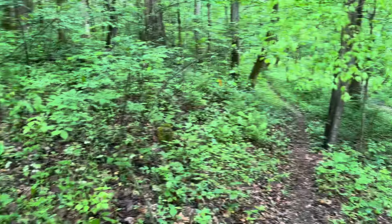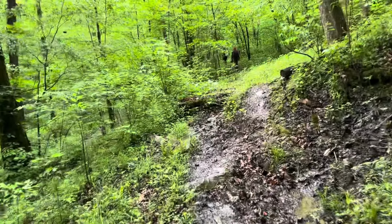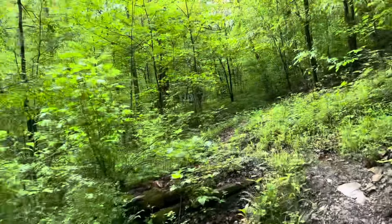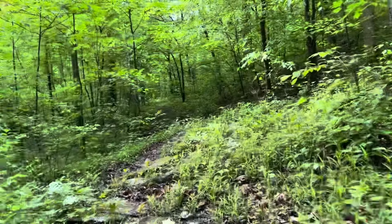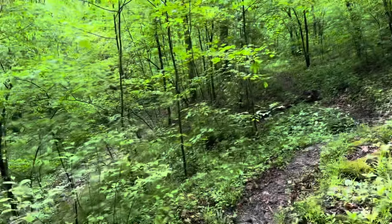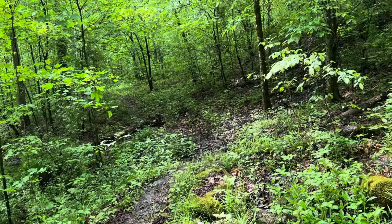Here we left out that big patch of the Kentucky lady slippers, and we're gonna head upriver toward Parch Corn Creek. Supposedly there's some more up in there. It's kind of muddy.